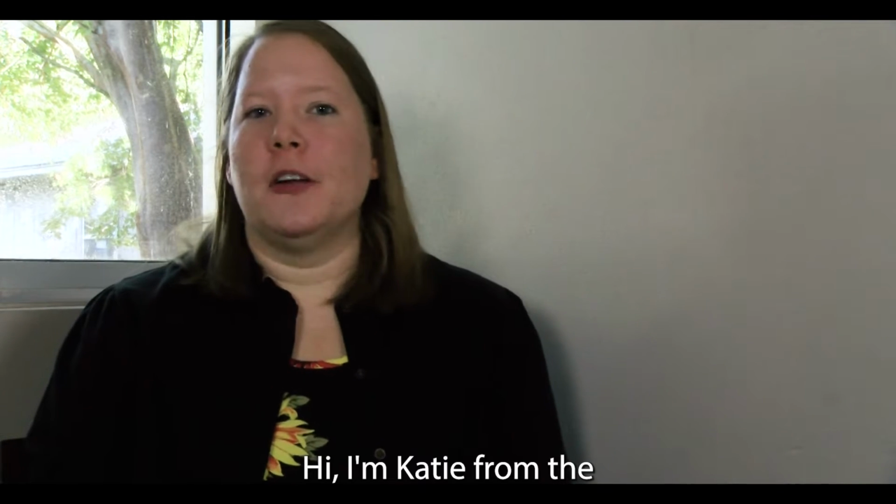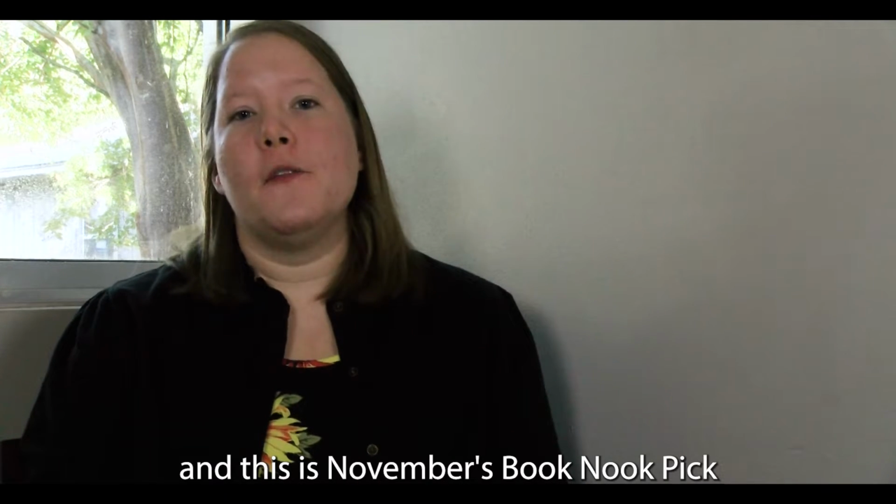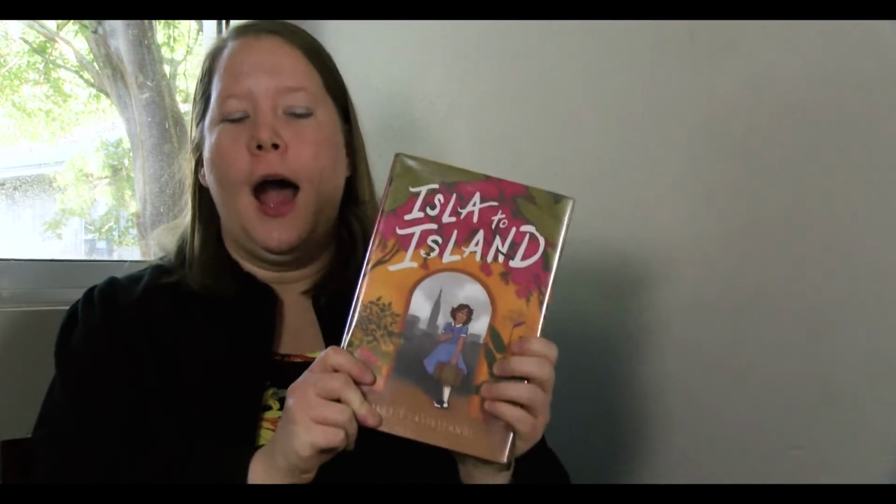I'm Katie from the Faulkner County Library, and this is November's Book Nook pick, Island to Island by Alexis Castellanos.